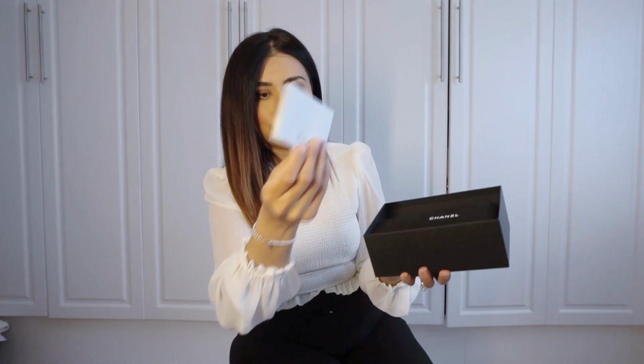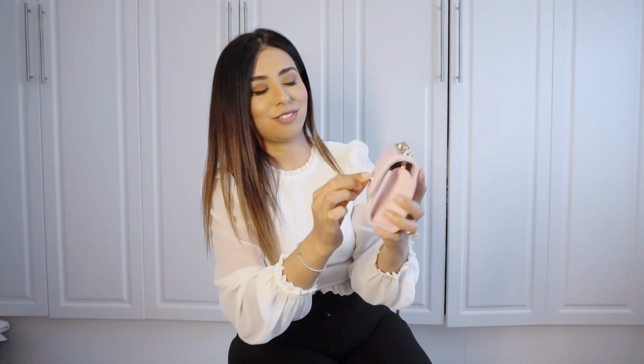But anyway, here's the little booklets, and I'm just gonna take a quick, oh my gosh, I'm so excited. Okay, so here is the item. It is a mini trendy clutch. That's what it is, and it's just such a cute little, it's actually bigger than I thought it would be. It's not as tiny, and this is in that lilac pink color that came out for 21S. So this is, I guess, the dust bag. It wasn't wrapped in there, but that's the dust bag for it.